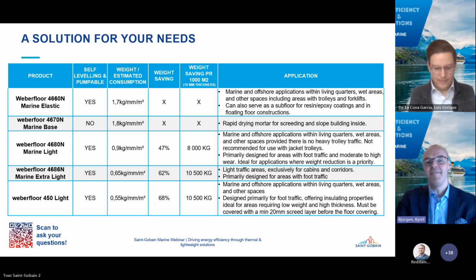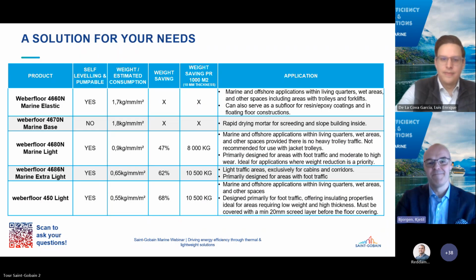We want to showcase 5 specialized screed and self-leveling products designed for use in different areas of a ship. Each of these products offers a unique weight-saving advantage, which is essential for fuel efficiency, overall vessel performance, but perhaps most importantly, increased stability. The possibility of saving these amounts of weight visualizes the importance of doing a good specification, especially in key areas. Weber Marine specialists will support you with specification and technical questions in regard to floor systems and products. Next slide.